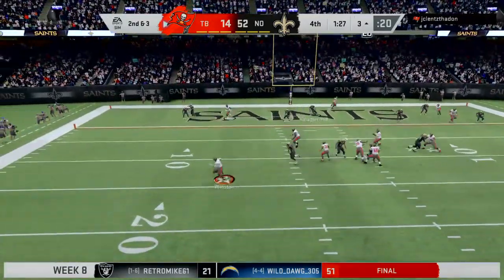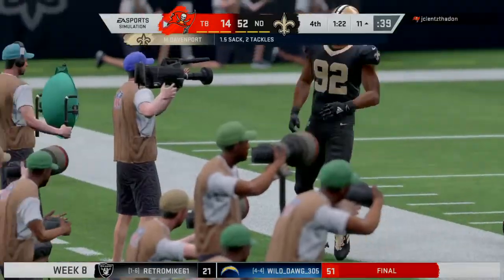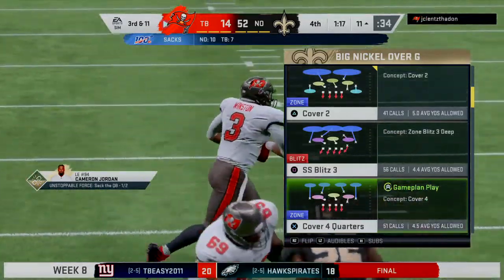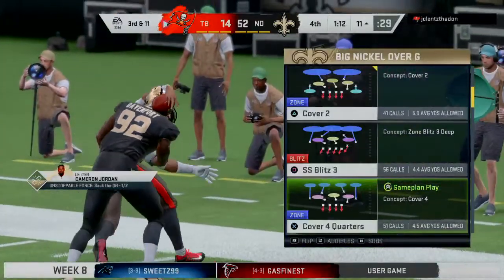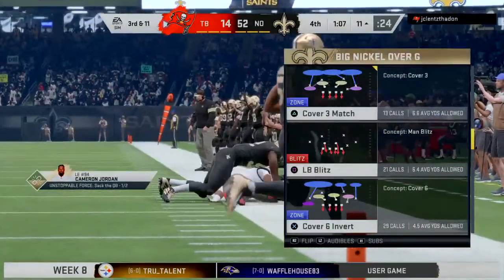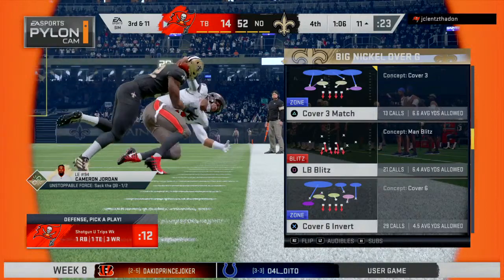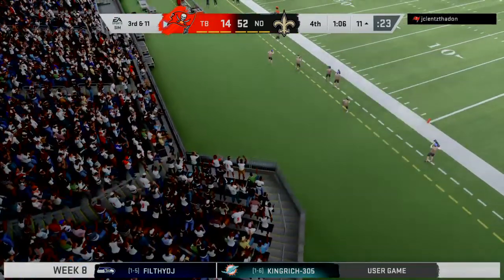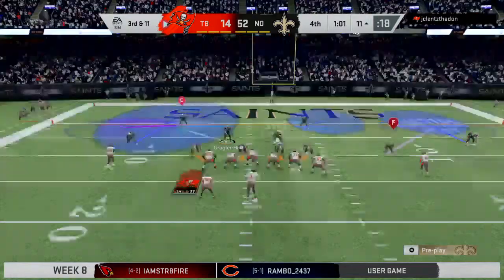Winston dancing to his left. And he will go down outside of the pocket for a sack. Tried to get away, but could not. Marcus Davenport able to record his 5th sack of the season. Winston needing a big play after the sack as he leads the Bucs up on 3rd and long.